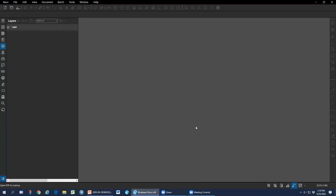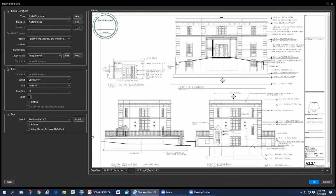Now I'm going to hit next, and it's going to bring up the batch sign and seal interface. This is what it looks like. On the left-hand side, it's got 3 sections. What do you want your seal or your stamp to look like, and you can choose from any of your existing stamps that you've got available. If you don't turn it off, it's going to want to put today's date and time in the document, and you can choose whether or not it does that, and if it does, whether or not it's flattened, and if you flatten it, whether or not you want to allow unflattening of it. And then it's also going to want to place a digital signature.